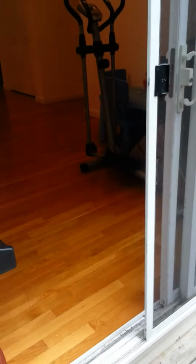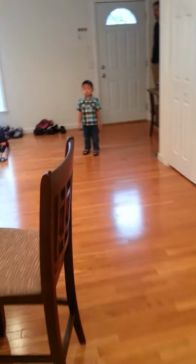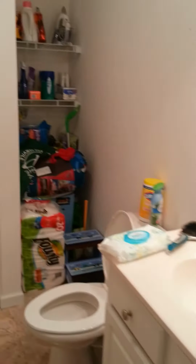Let's go take a look at the basement. Yes, buddy. Let's go. Basement, buddy. Come on, this way. This is the area to go to the basement. This is the door. And there is another bathroom, a full bathroom for the first floor. It's huge. This is a standing shower bathroom. And we're leading to the kitchen, living room, another corner.